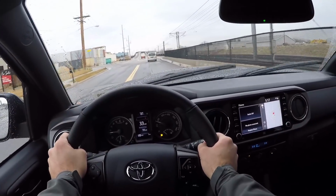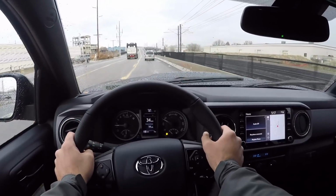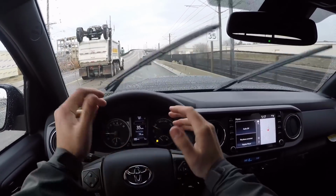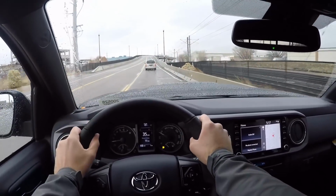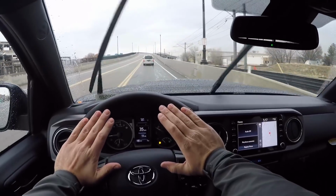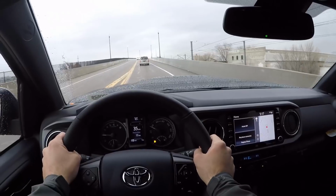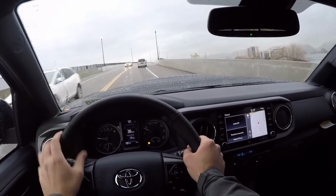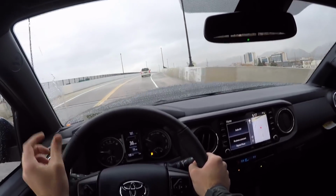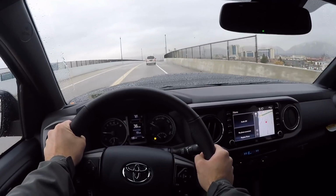To wrap things up on the Tacoma TRD Pro, what I would say is if you're looking for something that is a little bit more unique, because there's not a whole lot of TRD Pros out there. Like I said, I've been struggling to get a review with one of these trucks, and price-wise, it's going to be pretty similar to the Ranger and the Colorado, but obviously Toyota has a little bit stronger brand name. In my opinion, the Ranger's close, but not quite as good as what Toyota has built up with the Tacoma.